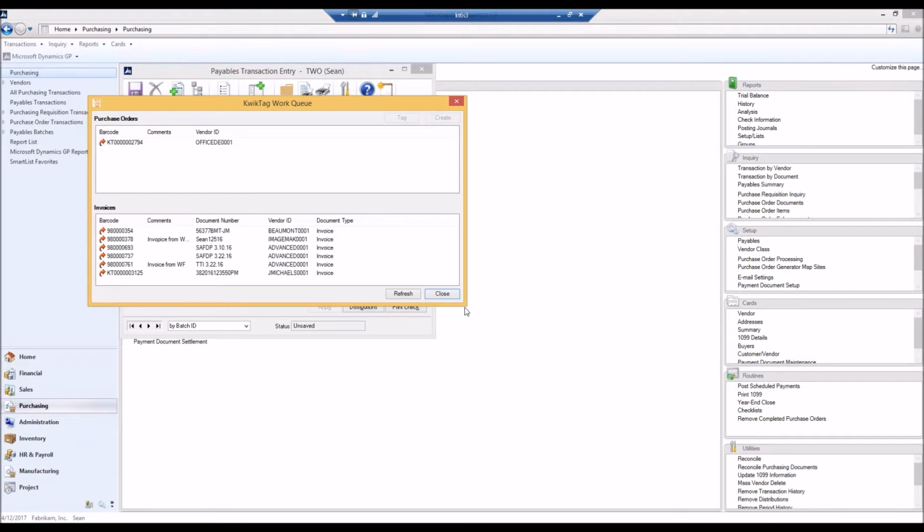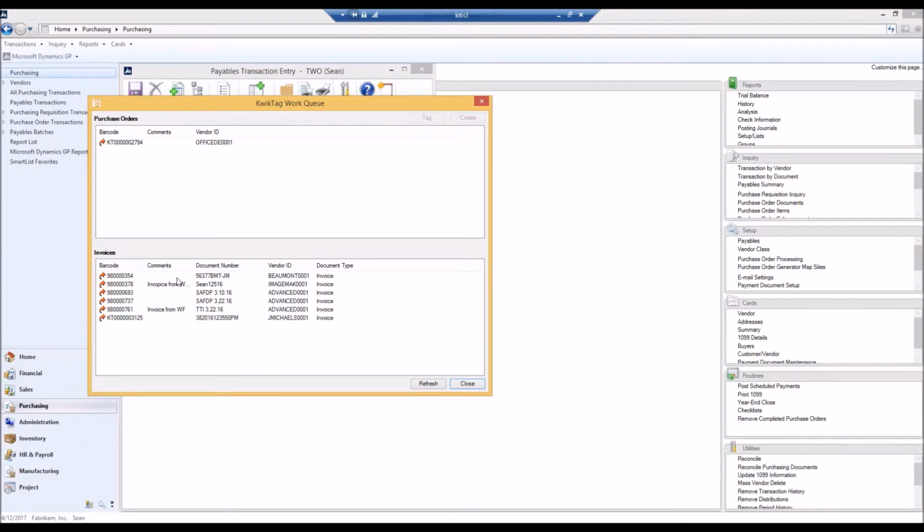So that was our QwikTag work queue. This is our GP work queue. What I see here is I have all these invoices, with purchase orders at the top, invoices at the bottom. All these invoices are approved and waiting for me to push into GP. There's ours. You can see the document number, TTI 322. Now this is going to be an AP person, right? Whoever does your invoice entry today in GP, this is likely going to be their step in the process. And what that person knows is, hey, all of these 3, 6, 7 or so different invoices have been approved. I know that. So if I just want to go ahead and create the invoice, I can do that.